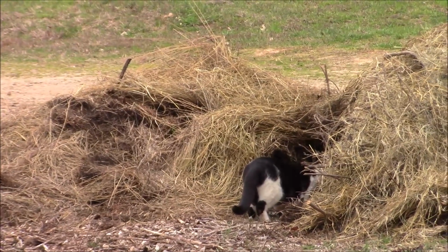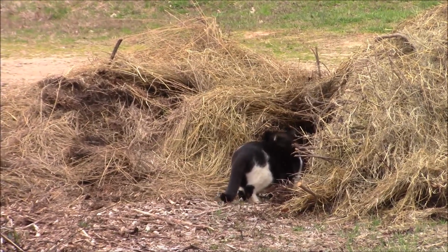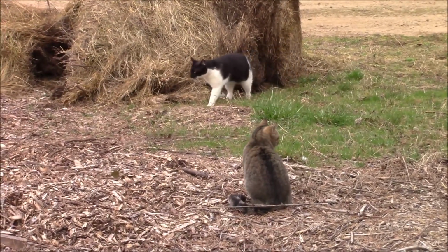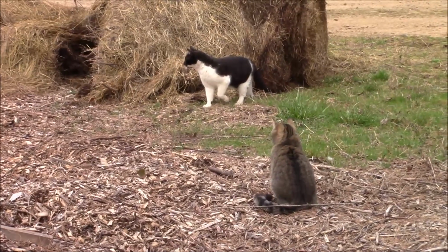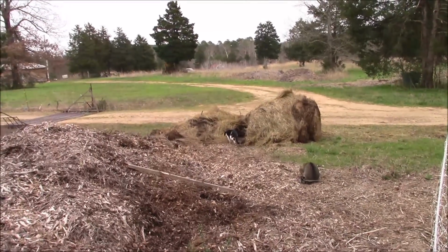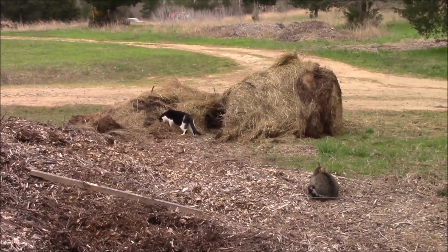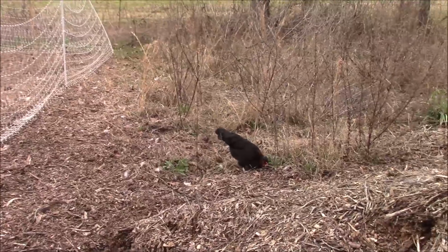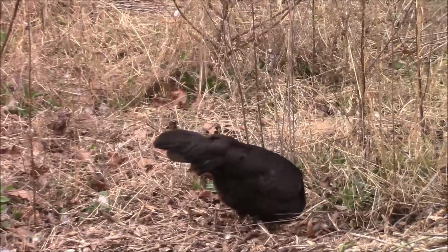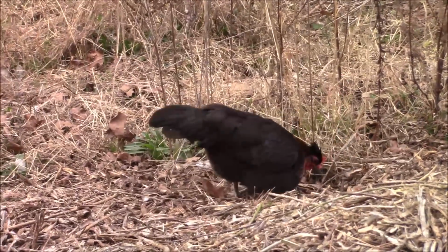Bob's over there inspecting my hay. Number two, you're on the wrong side of the fence. I know, you're not hurting anything. Stay away from my new garden bed for potatoes though, please.